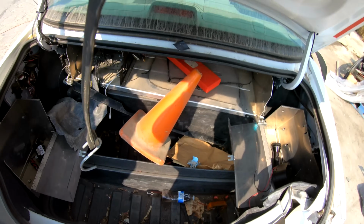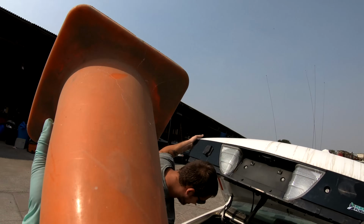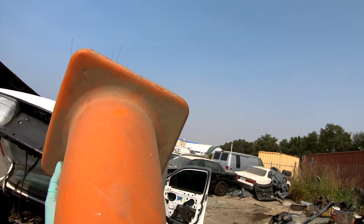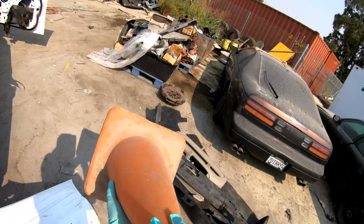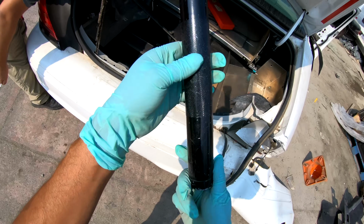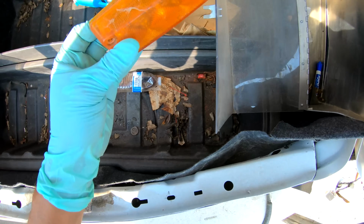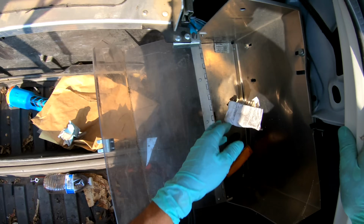Please be a gun. Please be a gun. Ooh, grenade whistle. But you don't know where that's from. Flashlight. Look at this thing. Holy crap, this thing is heavy. It's like a weapon. Amber light.